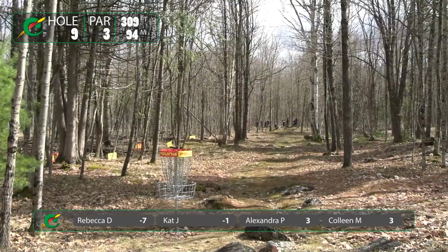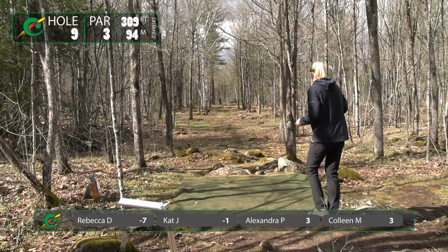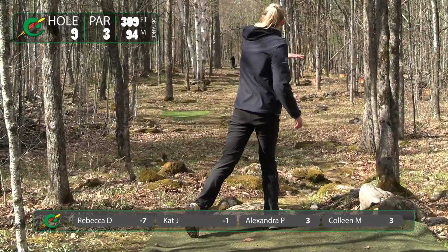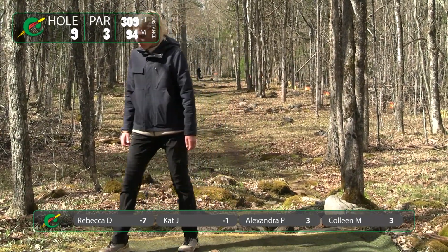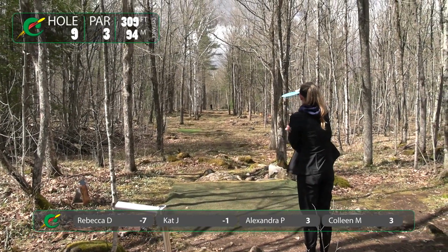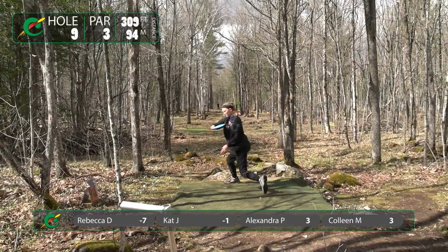Colleen's disc looks like it turns over just a touch, but it gets pretty far down there. She'll be on the right side behind the trees. Unfortunate kick there for Alex. She kicks from the left side of the fairway to the right side trees. It's a bit of a jail in there.